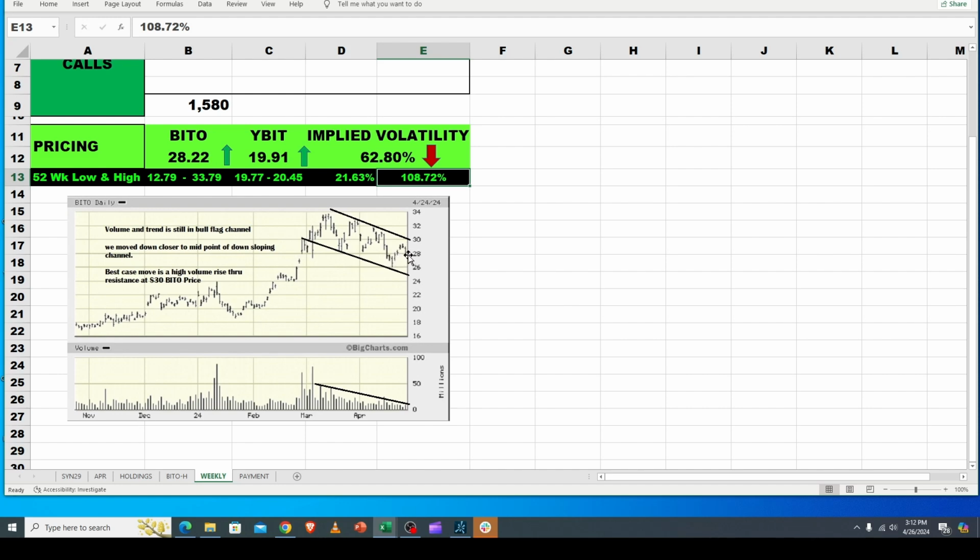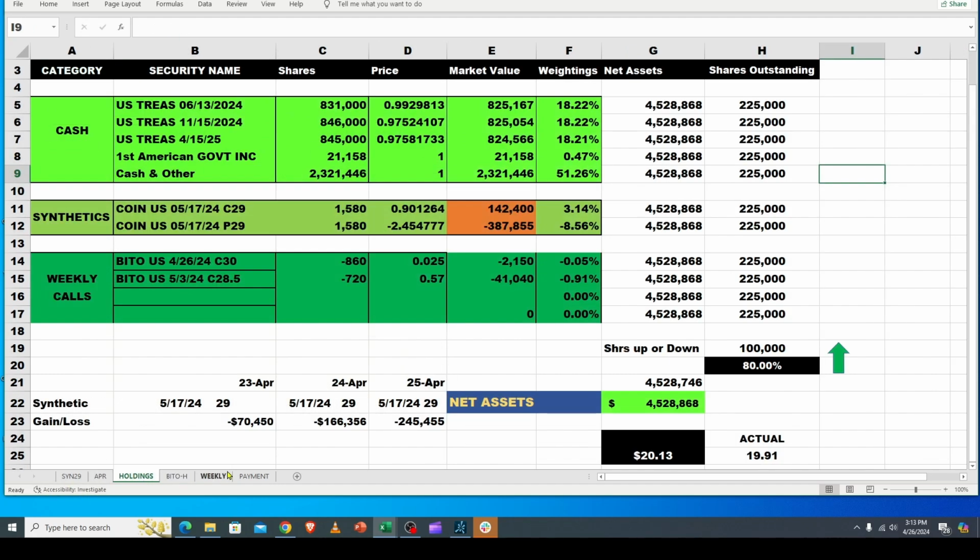If we stay right in the middle, I'm not going to update it until we move up closer to the resistance line or down closer to the support line. Okay, let's take a look in our holdings. So here's the 245 I was referring to.